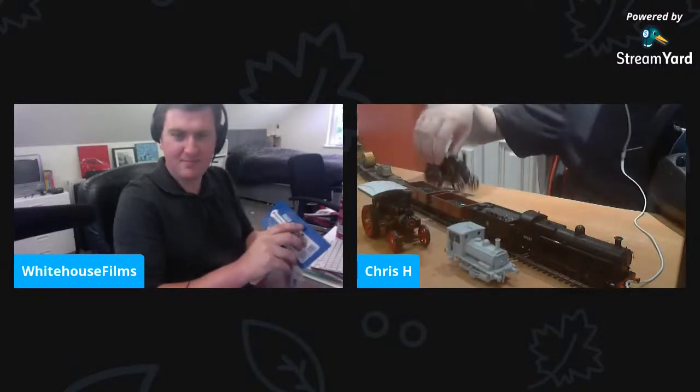Right. Going to have to move Duke of Kent and Atlas here. Yeah, they're going to be in the way. As you know, Chris here is a major track engine.